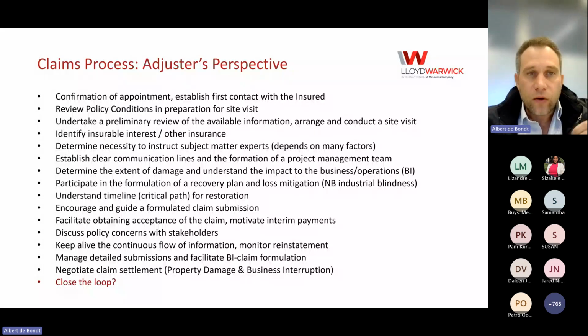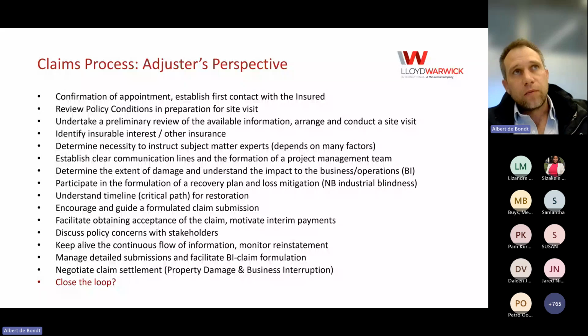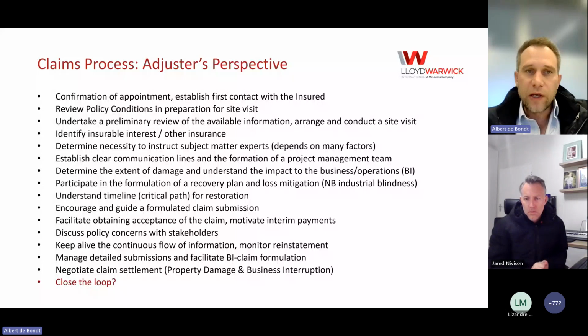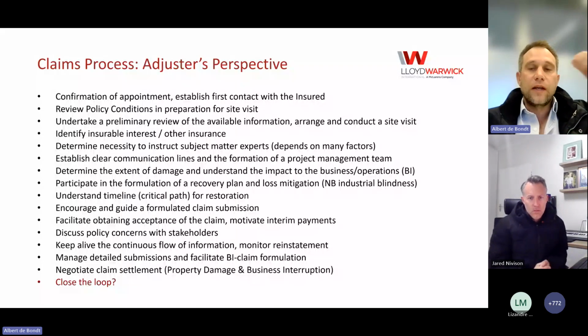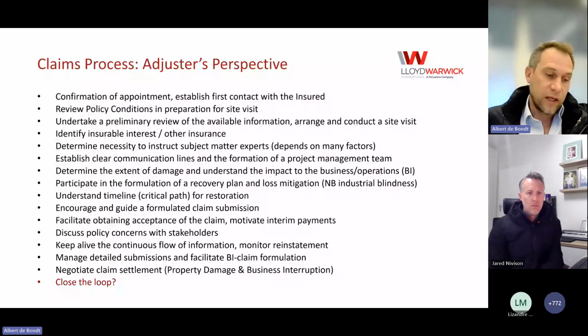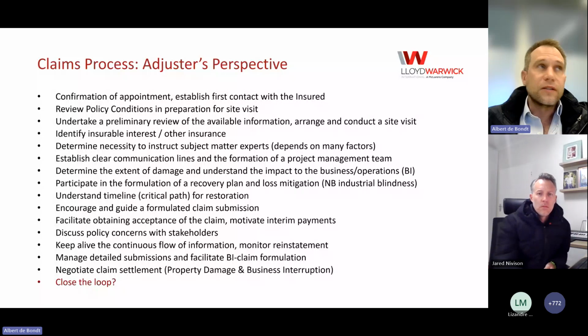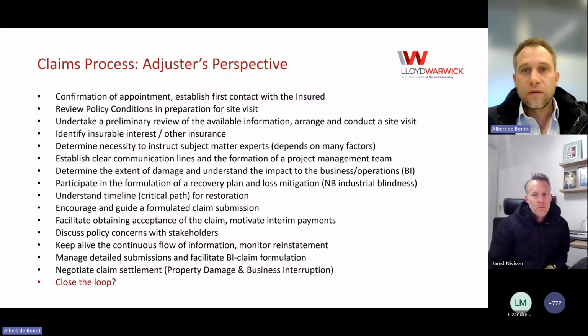Is it necessary, and who should we instruct as subject matter experts? Whether it's a fire investigator, a forensic metallurgist, or an electrical engineer. What has actually happened? And do we apply our minds to appointing somebody to best assist the insurer with making the correct decisions? And often the subject matter experts, as Jared and I have also encountered on some recent claims, not only assist with determining the cause of a loss, they also assist with the extent of damage and potentially with future risk mitigation. So there's a real benefit going forward from having those subject matter experts involved.